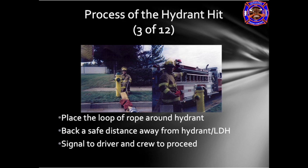Once you get to the hydrant, you'll see in the photo here, in the left photo, the hydrant firefighter has now placed that bull rope over top the hydrant. You'll see that also there's a loop of hose there, which generally gives them 20 feet of hose between the apparatus, so 10 feet to the hydrant, a 10-foot loop going back, so it gives you 20 feet of hose to work with. Okay. When you signal to the driver operator, you want to be on the driver's side of the apparatus. You want to have good visual contact with the driver, whether they're going to look out the window and look back at you, or you're going to look at them in the mirror.